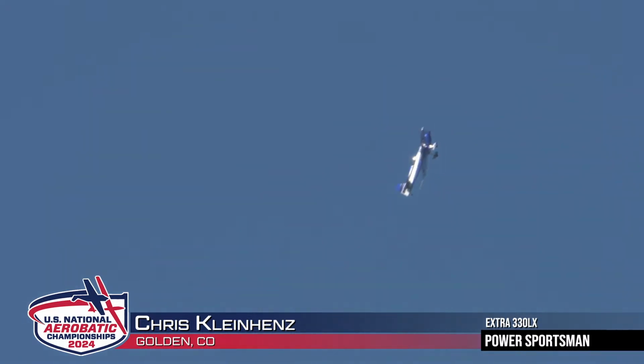All right, here we come, diving in for the Sportsman free. This is Chris Kleinhenz in a 330LX coming across the box. I'm calling him live. Pull to vertical, cap off upright. I would imagine we're anticipating setting up for a spin. Let's see what is on tap next for Chris. A 1.5 turn upright spin to exit south, coming back across the box.